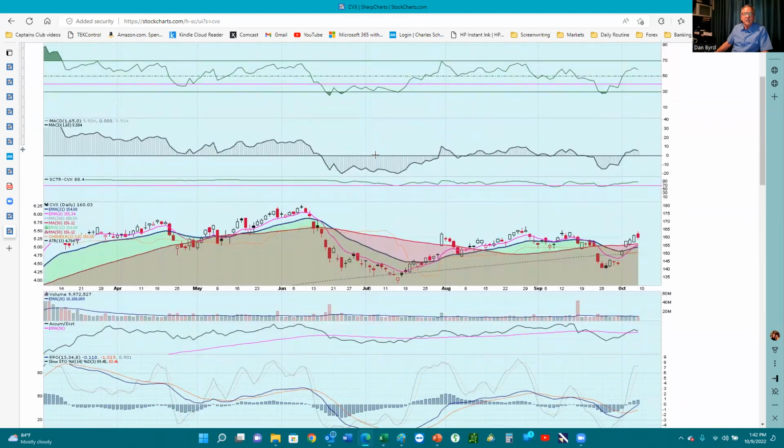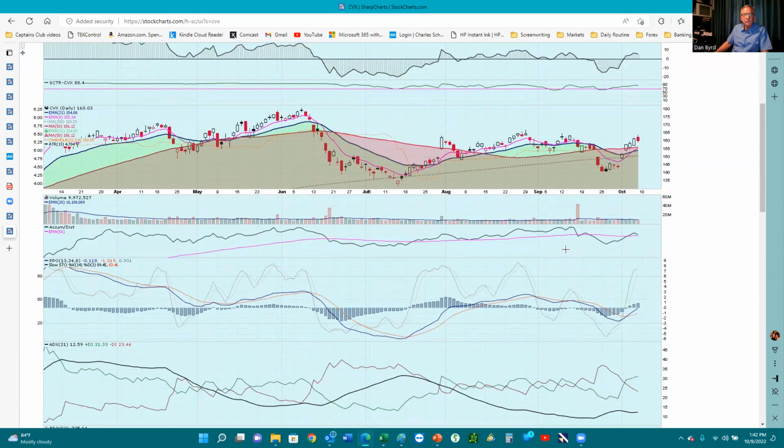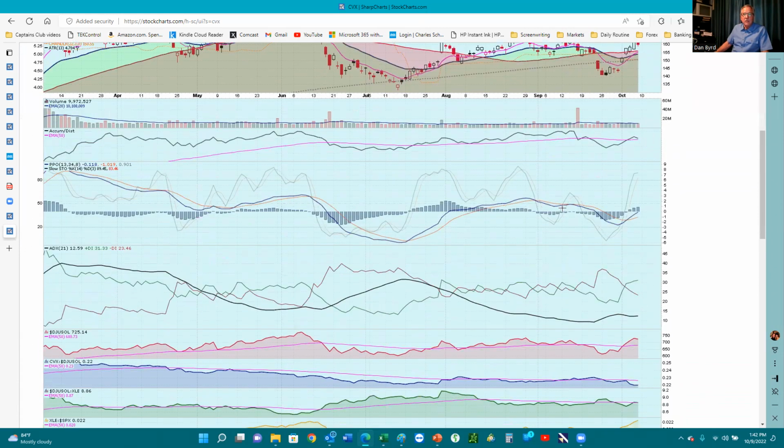This one in the middle is just for interesting information. It's basically a weekly. So is it declining or going up on a weekly basis? You can see here it's just started on a weekly basis, starting to go up. So that's good. And then the PPO is also a momentum indicator. So you want to see this moving up.